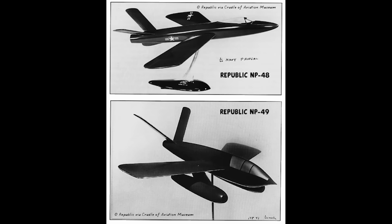The NP-48, which clearly shares a great deal of conceptual lineage with the Air Force's XP-91, and the NP-49, which appears to have been inspired by Flash Gordon. It had a faired-in cockpit, twin jets in underwing nacelles, and a rocket motor in the fuselage. Unsurprisingly, this was not the Navy's preferred choice.